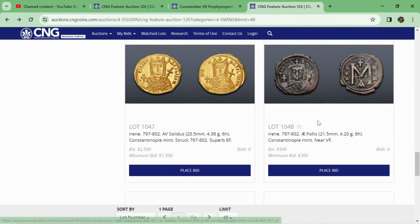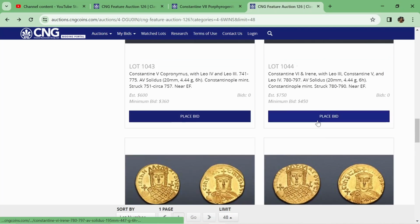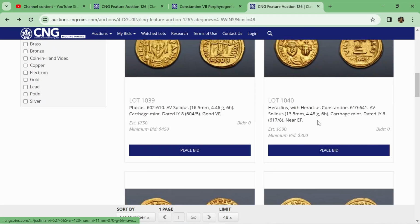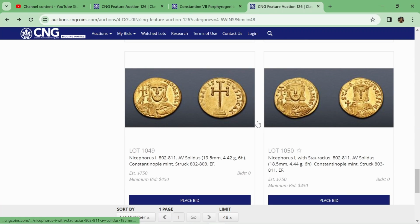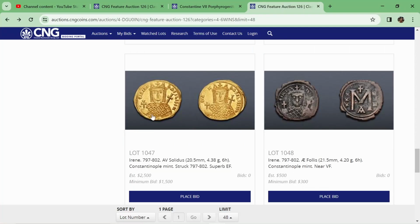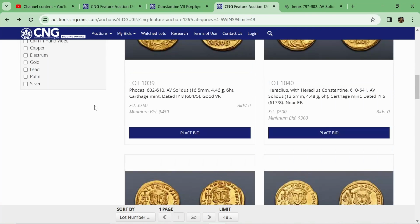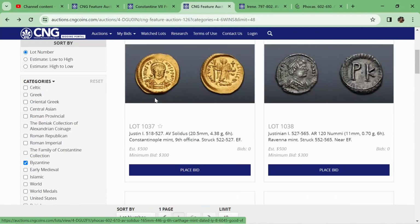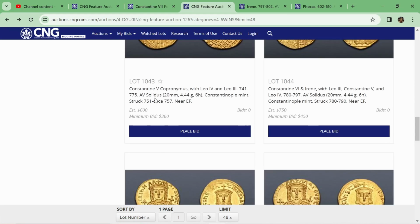But it's nice. Besides that, I think this portion of the sale is quite boring. I mean, not boring, but nothing spectacular. Besides that trophy, I couldn't have told you it's nice. The Irene was nice. That Focus Solidus from Carthage is a rarer date. But besides that, I think it looks like a neat sale.